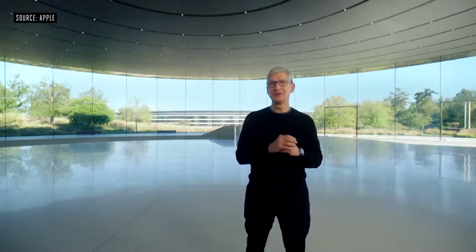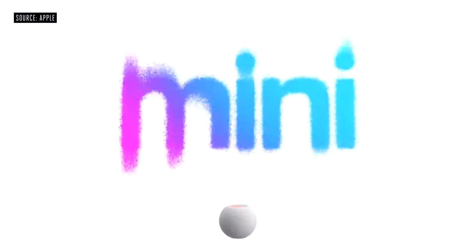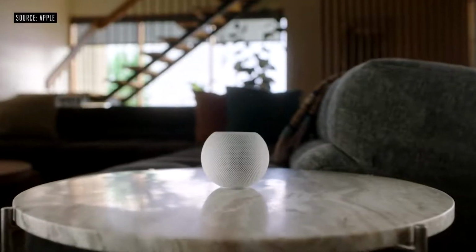I'm excited to introduce the newest addition to the HomePod family. This is HomePod Mini. It's wrapped in a beautiful seamless mesh fabric that not only looks great, but was created specifically for its acoustic performance.